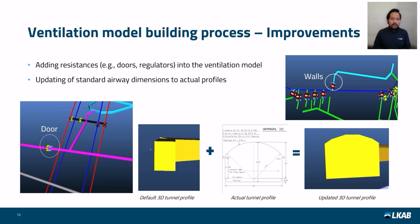Here what you can see, we have tried to improve the resistance values of the model and consequently correct its airflow distribution. By doing this, we have added into the model different resistances based on what we have found during the fieldwork. You can see on the left side is the steel door, and on the right side symbolize the walls. Moreover, we have actualized the tunnel profile to match the current underground situation and thus make the resistance value in the model better.